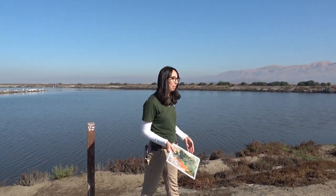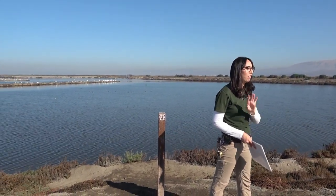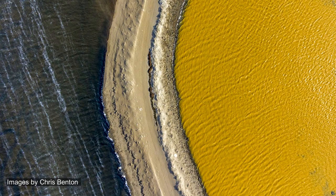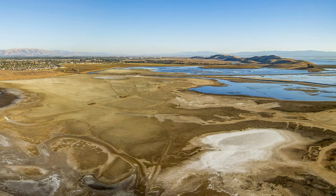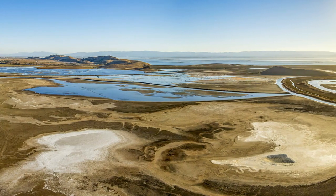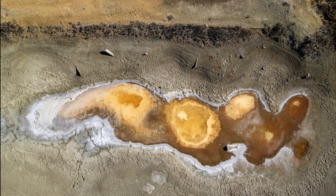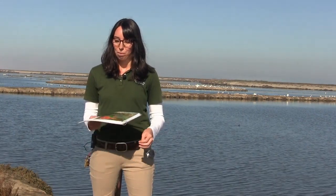Here in San Francisco Bay, we used to have multiple companies that produced salt from the water that comes from the bay. So what they did is they built levees surrounding the marsh. They flooded the marsh with bay water, which killed off all the plants and moved out all the animals. Then they moved the water from pond to pond, and in this process, the water would evaporate and salt would be left behind.